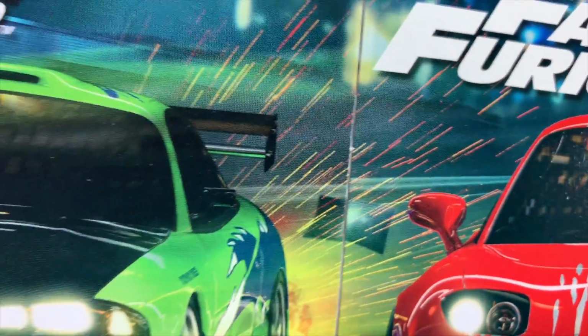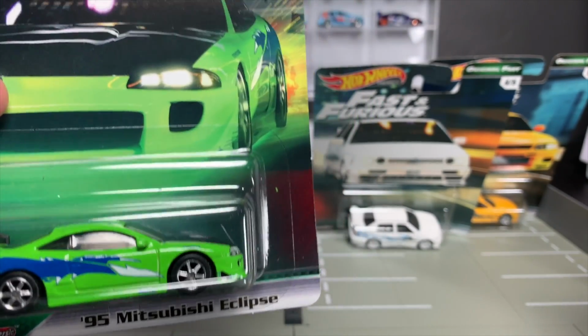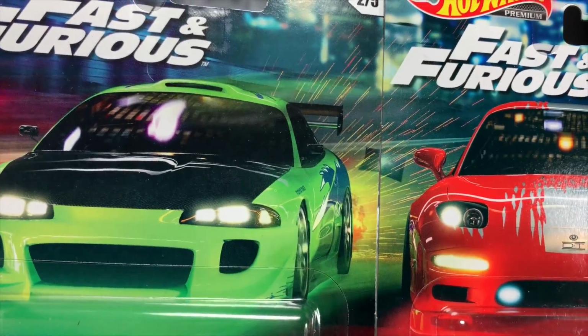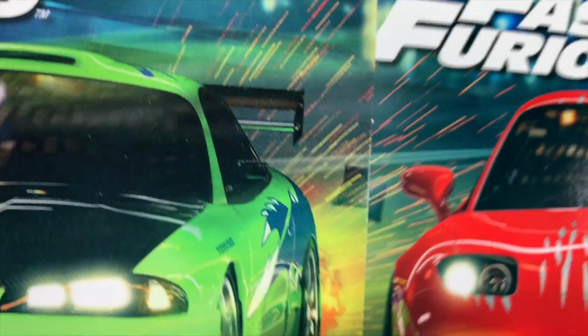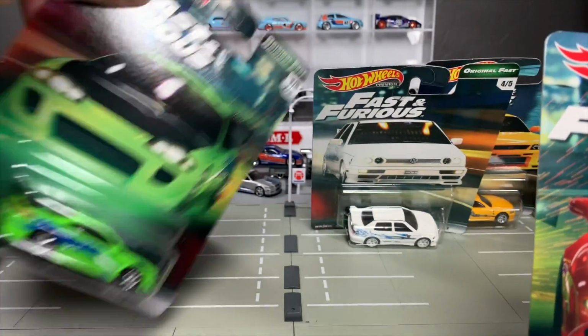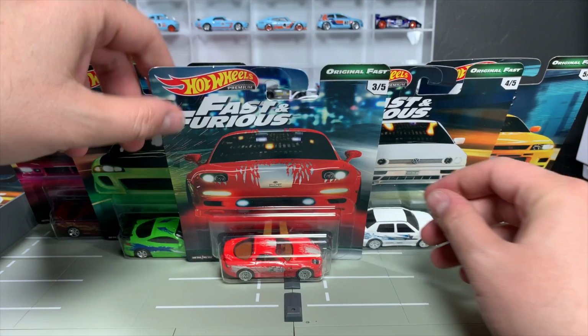If you remember, what was it? Brian was driving this car in the race with Dom driving the RX-7. Look at me doing my homework. I did it this morning. And the floor panel flies off, and look what Julian has included right there. There it is, flying off the back of the Eclipse. Is that not cool or what?